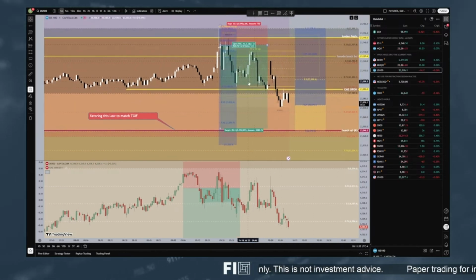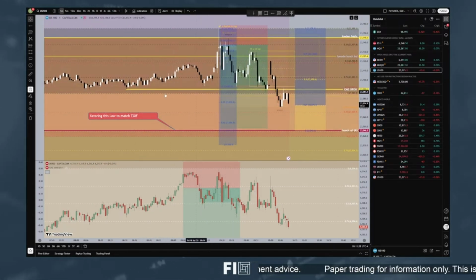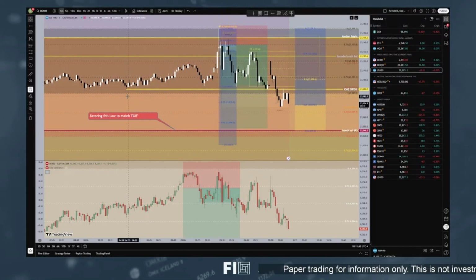this had to happen because we had another CME liquidity right here. CME lows, low to higher low. I think here we had equal lows.